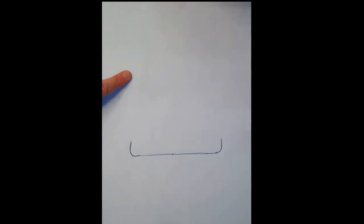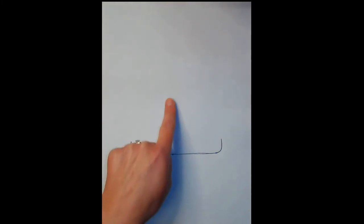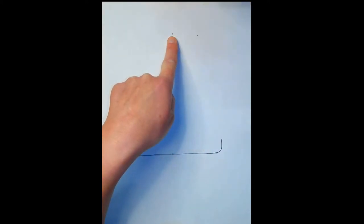I'm going to go not all the way up to the tippy top. Okay. If this is the middle of my paper, I'm going to go up to about right here and I'm going to make another dot right here. Okay, that's going to be the top of my popsicle.